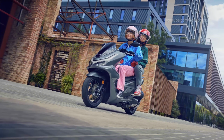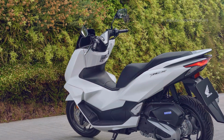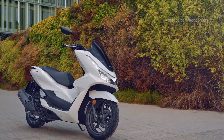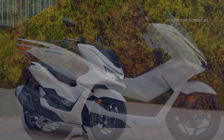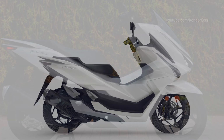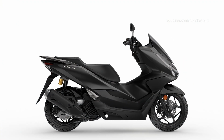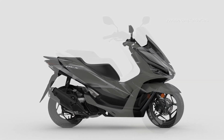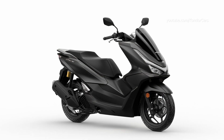The PCX125's Enhanced Smart Power Plus ESP 4-valve water-cooled SOHC powerplant delivers 9.2 kilowatts at 8,750 RPM, with peak torque of 11.7 Newton-meters at 6,500 RPM. Bore and stroke is set at 53.5 by 55.5 mm with compression ratio of 11.5 to 1.